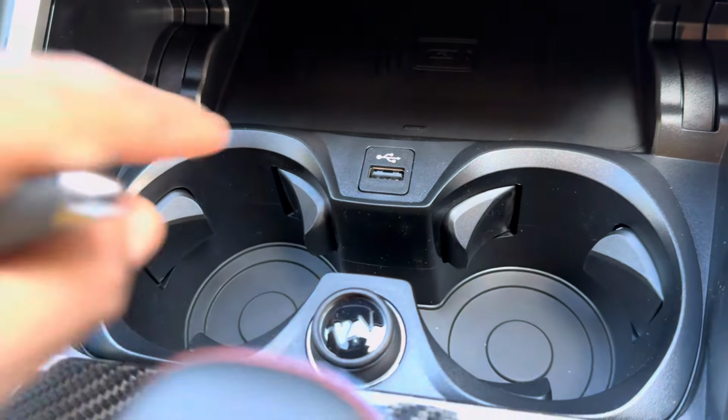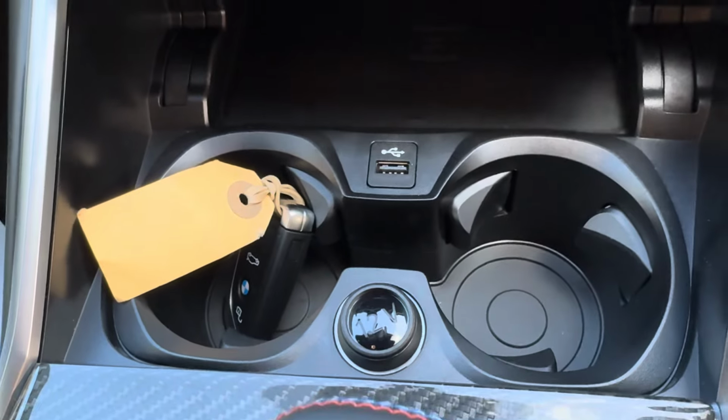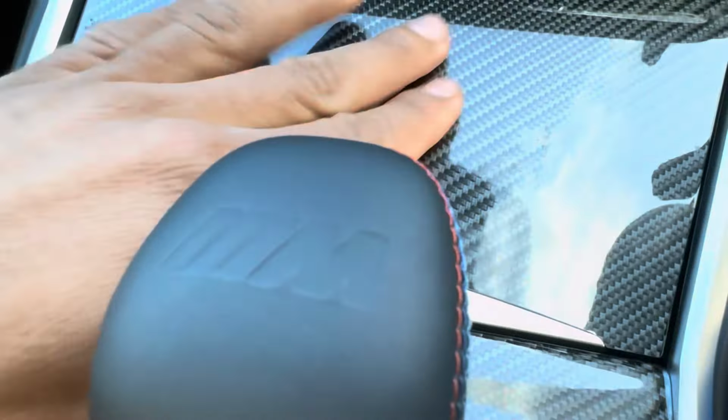2 cup holders in the center with USB-C charging port and 12-volt charging outlet. That over there inside, wireless charging pad. I close it, and then I'm going to open it.